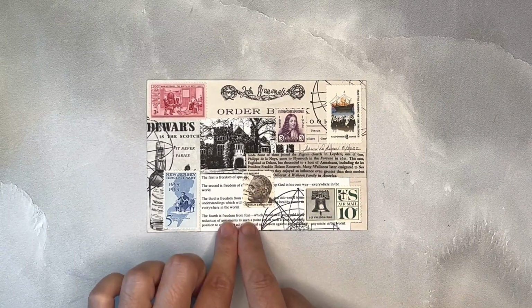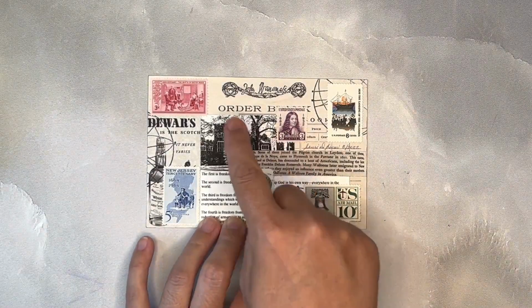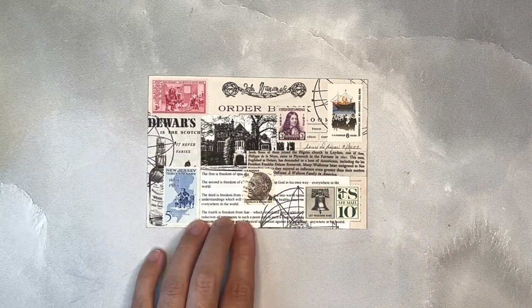I like the different shades of black and whites, and then the color from these stamps really stands out. There's a little bit of rubber stamping down here and over here. Also over here, it just adds to the whole interest of the collage.